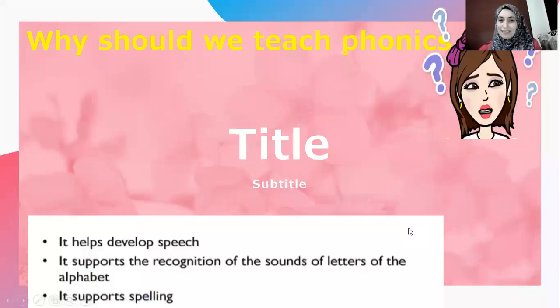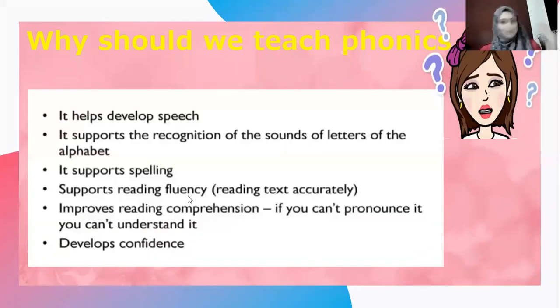we simply teach phonics because first, it helps to develop the speech, the way that students can speak. It supports the recognition of sounds of letters of the alphabet. When I know the sound, I can relate it to the letter, and this helps me to increase my own awareness and information. It supports spelling.